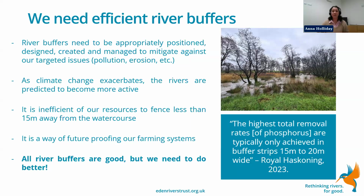It is inefficient of our country's resources to fence less than 15 metres away from the watercourse. By fencing further away from the river, we are future-proofing our farming systems. River buffers need to be thought of as a resource for storing water and becoming an additional funding stream.